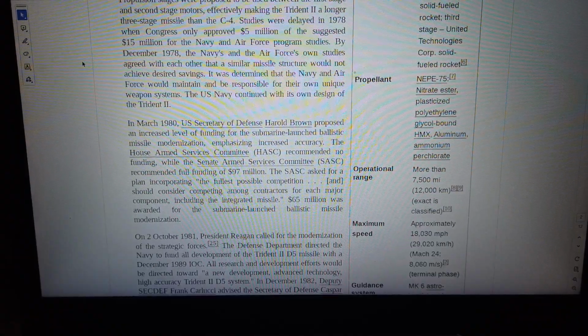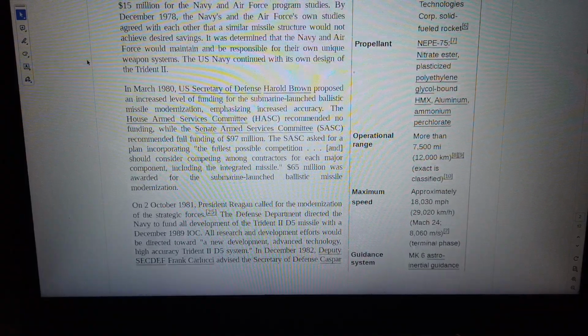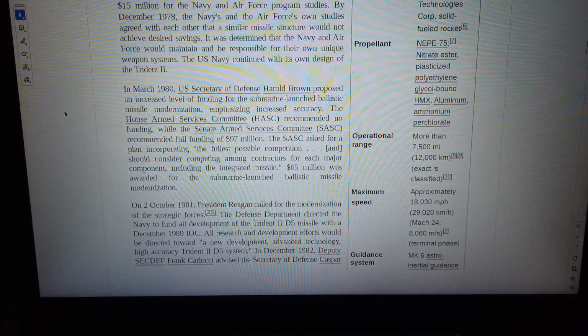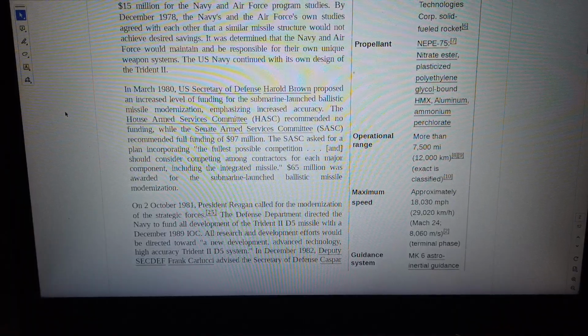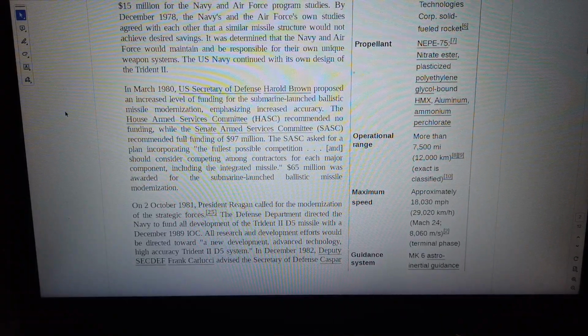In March 1980, U.S. Secretary of Defense Harold Brown proposed an increased level of funding for the submarine-launched ballistic missile modernization, emphasizing increased accuracy. The House Armed Services Committee, HASC, recommended no funding, while the Senate Armed Services Committee, SASC, recommended full funding of $97 million. The SASC asked for a plan incorporating the fullest possible competition, and should consider competing among contractors for each major component, including the integrated missile. $65 million was awarded for the submarine-launched ballistic missile modernization.